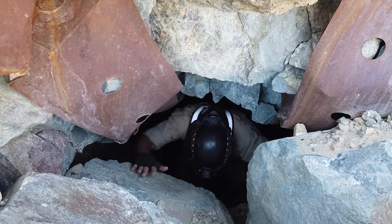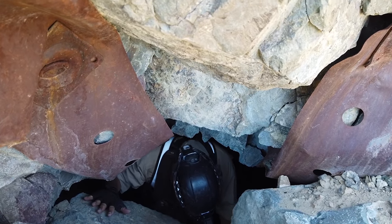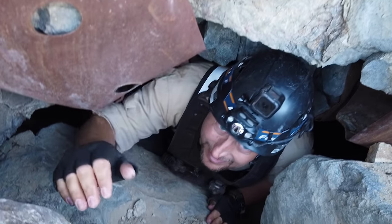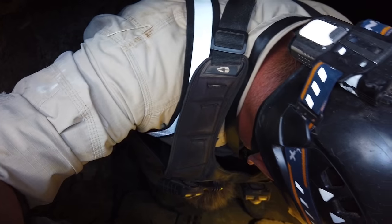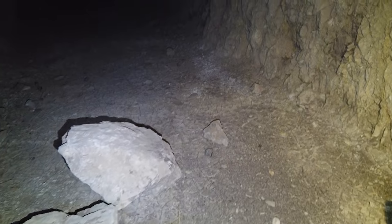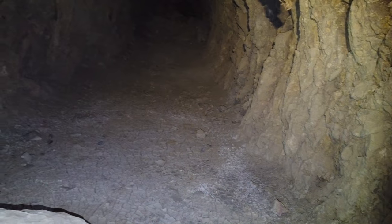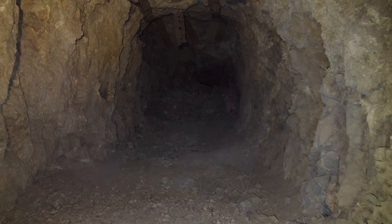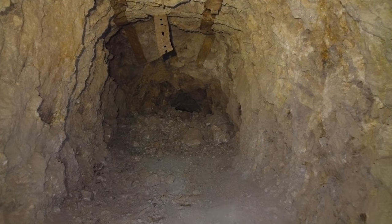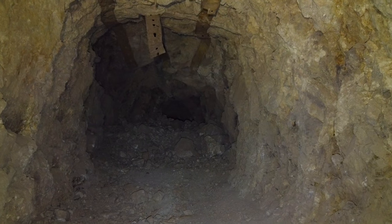Okay, now we'll come back up here. Grab the camera. All right, I got it. Okay, and it would help if we had a little bit of light. There we go. Shed a little light on the subject here. And there we are. Okay, what do we have here? Wow, great big area.